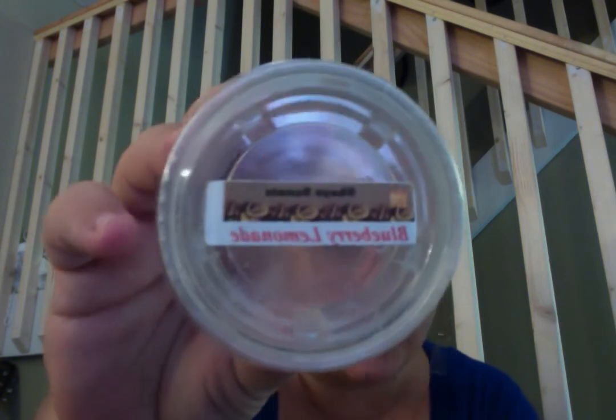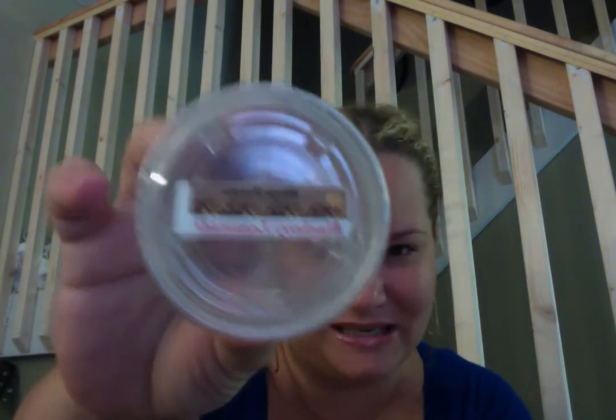Then from Shea Scents, which I love, I melted Blueberry Lemonade, which I got in my D-stash. And this was awesome. I love her blueberry scents. The blueberry was so strong, so sweet. And you can smell that fizziness from the lemonade, almost like it tickles your nose. So this was great. The scent throw on this was super duper strong.